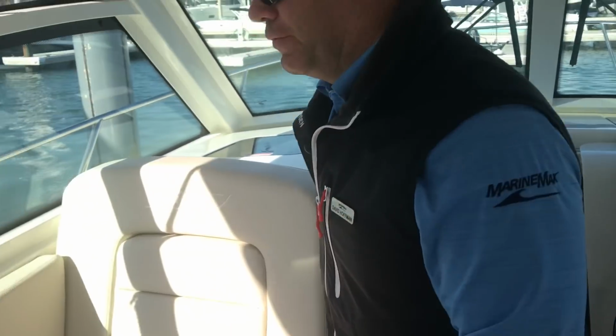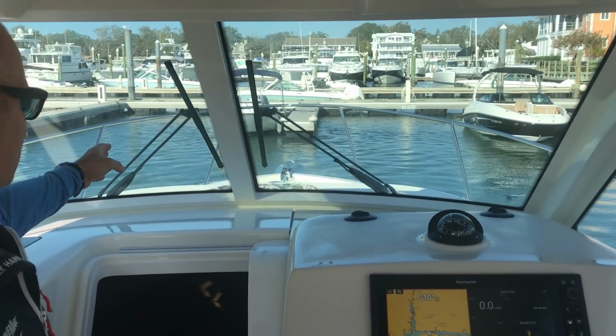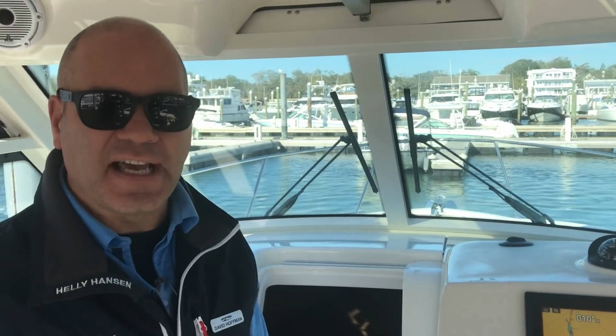And as we make our way back out, and we look through the glass forward, we do have our electric windlass. And this is our 2019 315 Boston Whaler Conquest.